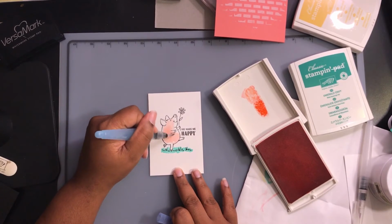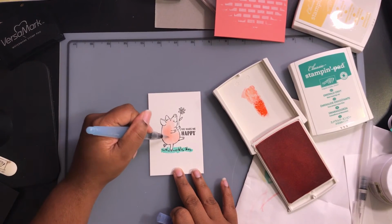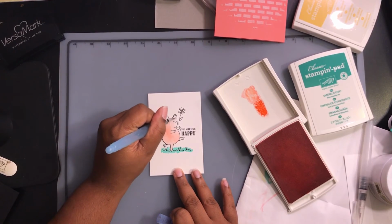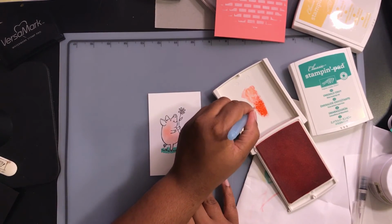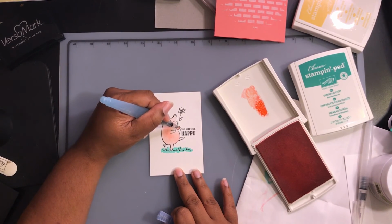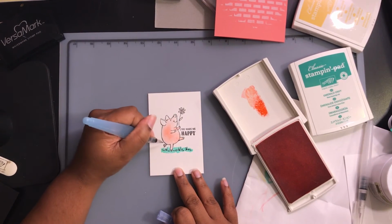And as you can see, this is just made to be fun. I'm just coloring everywhere. I'm not really paying attention to the technique of it, just adding some color in. I am going to do this area a little bit lighter because he's facing the sun. Or she's, well, I guess this one is a he, I don't know. I guess it doesn't really matter.